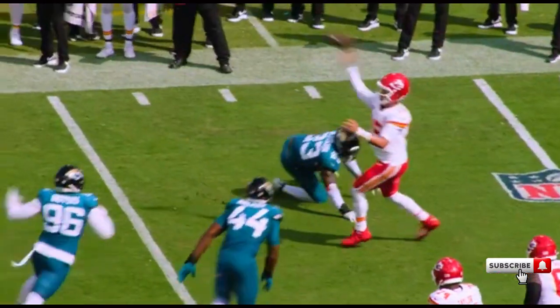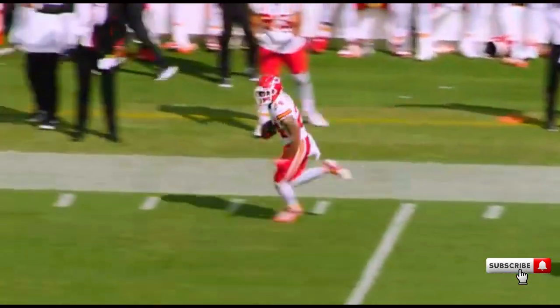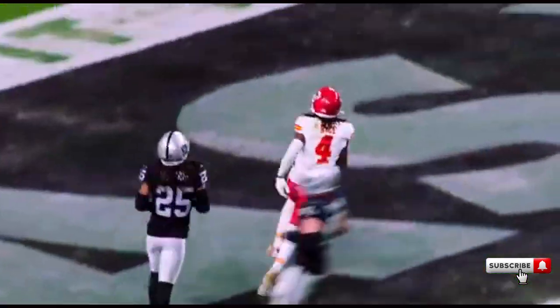This hurt Cincinnati's drive, forcing them into a 3rd and 22 situation. They still managed to get a 53-yard field goal, but Chase's tantrum single-handedly stalled the drive.